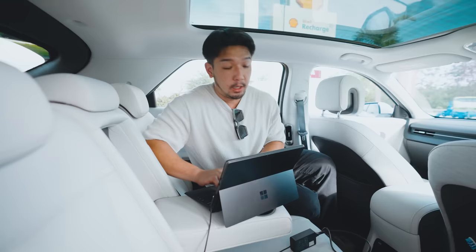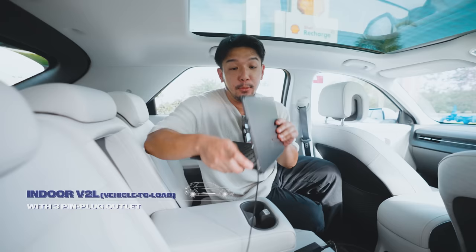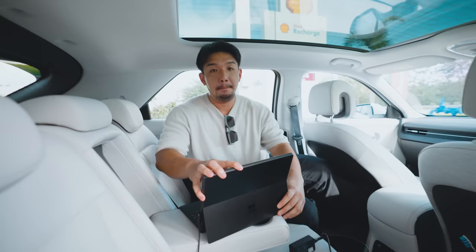So I'm not kidding when I say this is really a smart living room, because there's an indoor V2L, which means you can power up anything with the 3-pin plug. Look, I'm not even kidding, look, my laptop is being charged right now. And I gotta get back to important business. Business. I'm a businessman.